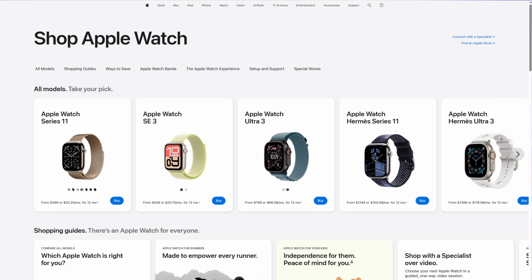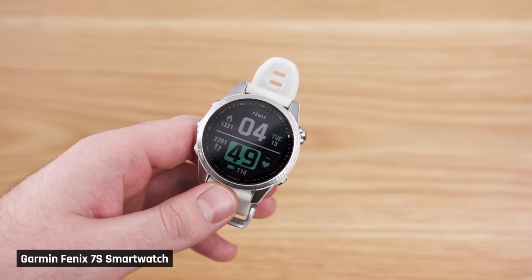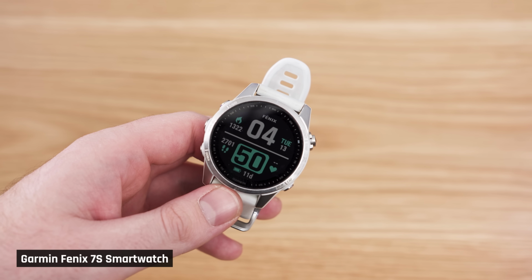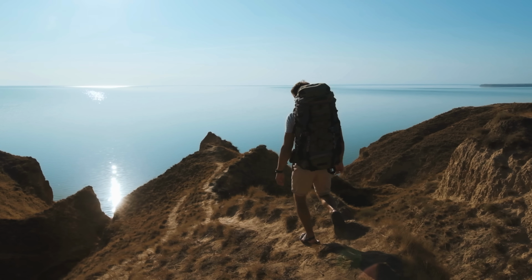Guys, an Apple Watch, it lasts 1 day on battery. This Fenix lasts 11. That is a huge difference. I don't want another thing that I have to constantly charge. The reason the Fenix lasts so long is they've essentially just stripped out all the stuff that most people don't use on the iWatch, but they've left the stuff that people do use, especially fitness enthusiasts like me.